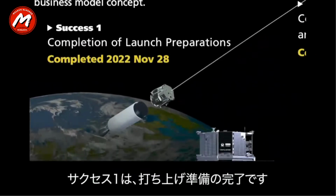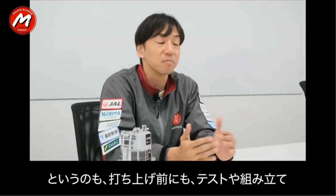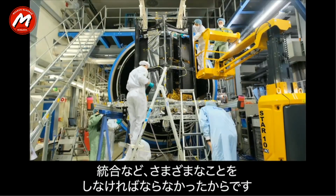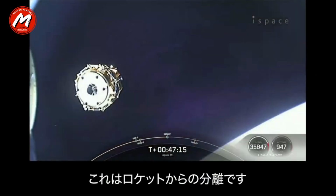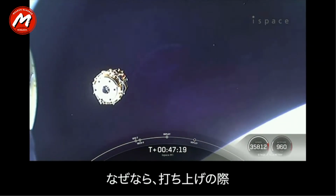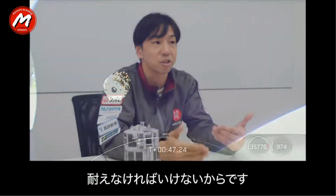Our first milestone, success 1, is the completion of launch preparation. Because even before launch, we had to do a lot of things, including testing, assembly, integration, and so on. That was also a really great achievement for us. And then after that, success 2 happened. That is the separation from the launch vehicle, because during the launch operation, the lander needed to withstand really harsh mechanical conditions.